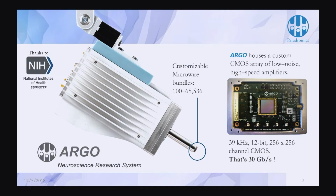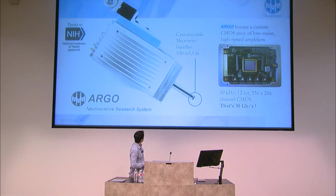This is our Argo system. It's about as big as this water bottle. So first of all, it's not a brain implant. It's used for animal trials, and it sits outside of the brain. And then these electrodes here that I've circled are able to insert into the brain and then record action potentials extracellularly. So this is a research tool that we've been developing to prove out our core technology.